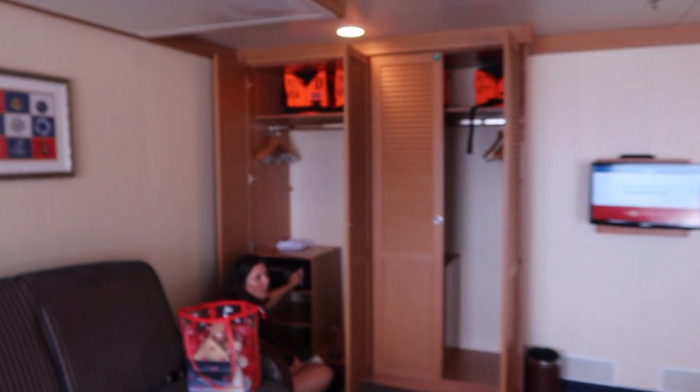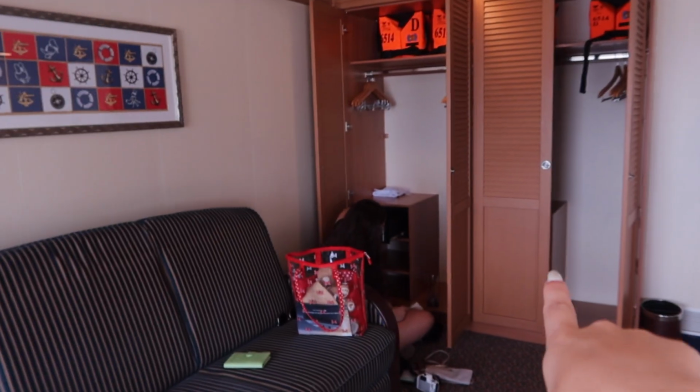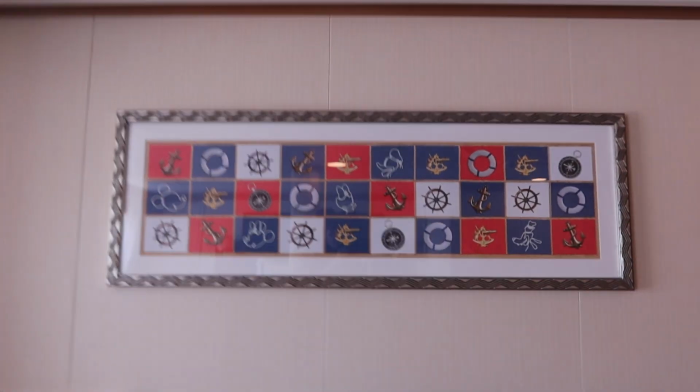Closet number 1 and closet number 2. And then the cute artwork on the wall. It matches my outfit to a T, but I purposely dressed to match the cruise ship today. I'm twinning with Mickey today, actually. And here's the bathroom. It's very little, but what do you expect on a ship?